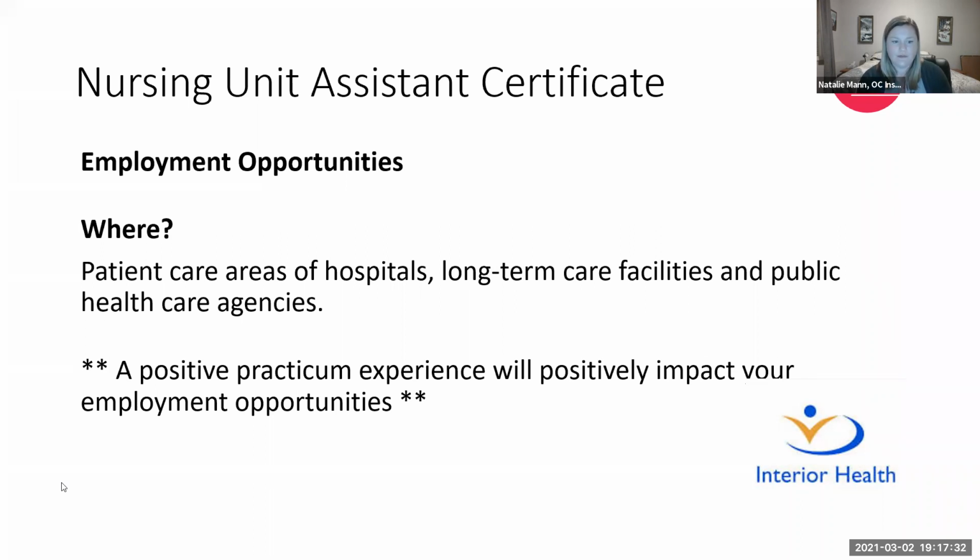That's great. And the one thing that I'll point out at the bottom of this slide is a positive practicum experience will positively impact your employment opportunities. And we can't remind students enough about that. Doing a practicum experience is almost like having a hands-on live job interview. And so many students, that is how they're hired, is based on their recommendation from their practicum experience. So it's something to keep in mind throughout the program, and then definitely when you are in practicum placement.